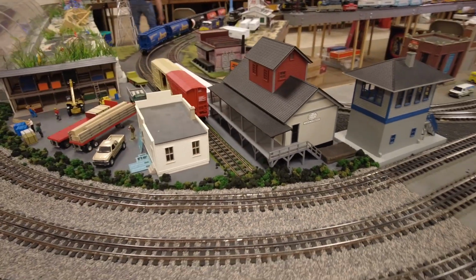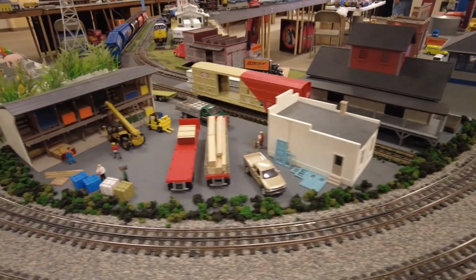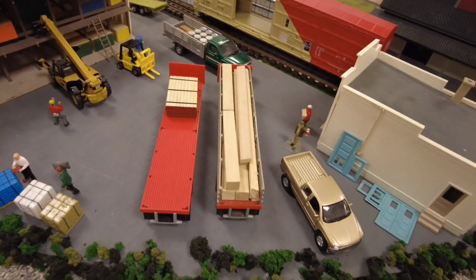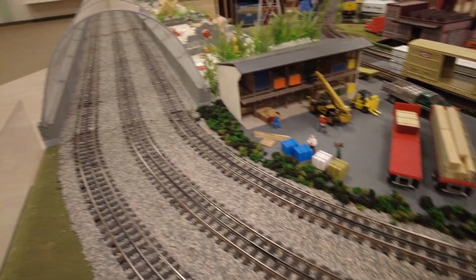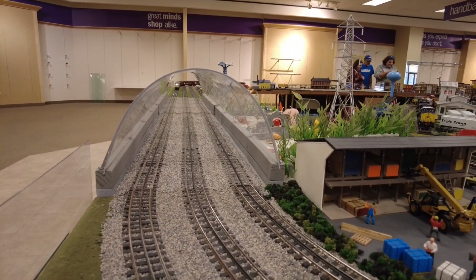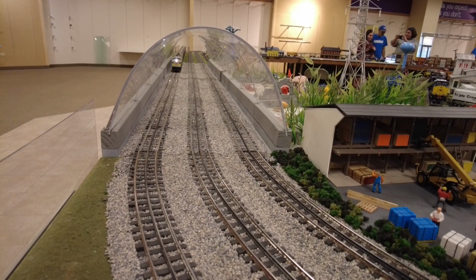We got a New York Central. It's like some kind of freight depot there with a car in the siding. Got a lumber yard, which is pretty cool. Goes with the theme of having the center beam cars loaded up with lumber. Got an interesting tunnel here. Let's watch the Canadian Pacific passenger train come through.